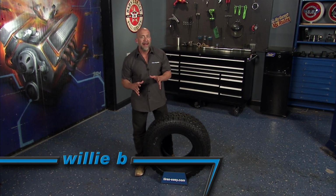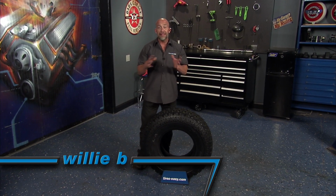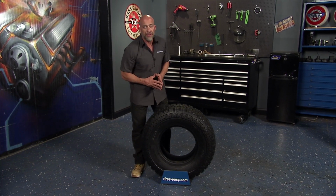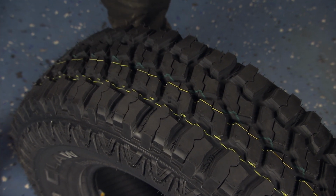If you're looking for a mud tire that provides premium performance and styling but doesn't break the bank, the MudClaw Extreme MT is the tire for you. Now, it's built by Cooper Tire. Large center lugs provide traction through mud and loose dirt.